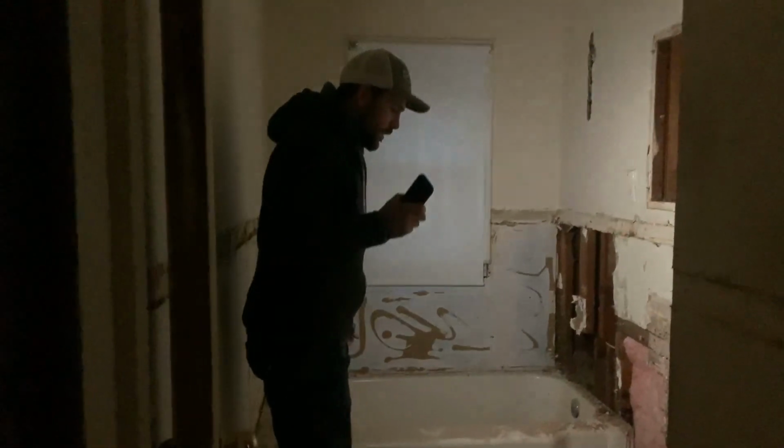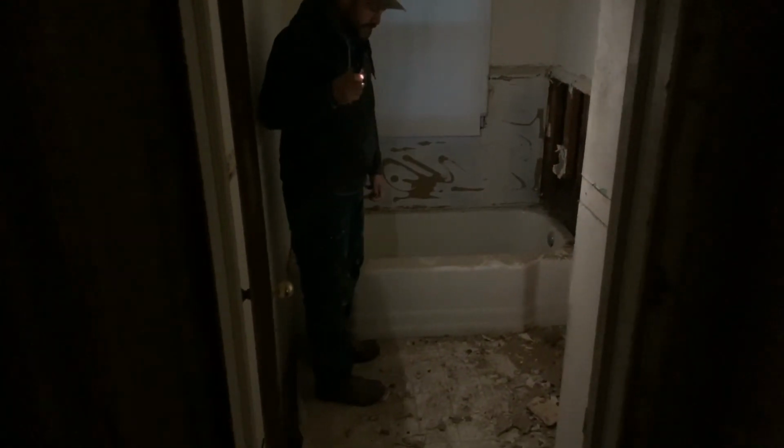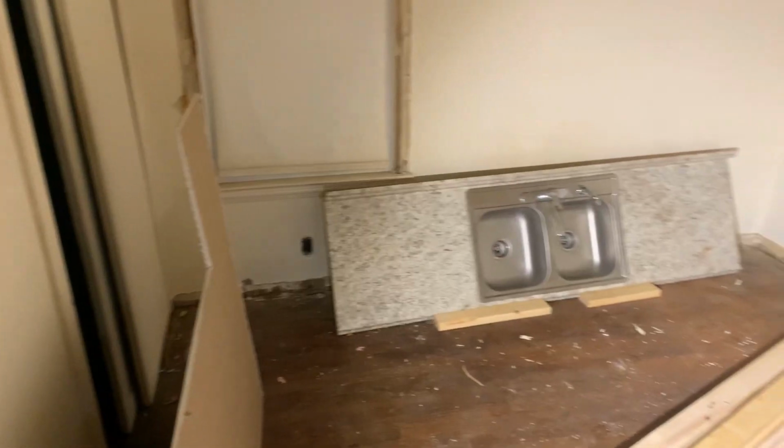So this is the bathroom here. It's completely demoed right now, as you can see. We're going to go all full new everything in here: new toilet, new vanity, all new walls, shower, flooring, everything. Everything's going to be redone pretty much everywhere. These are the other 2 bedrooms here.